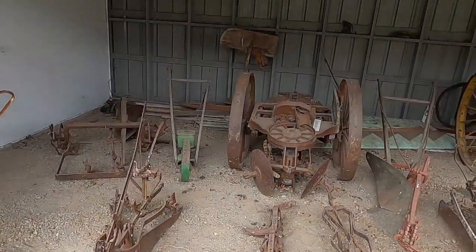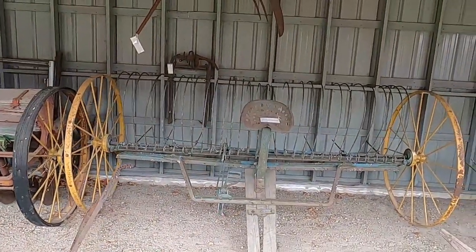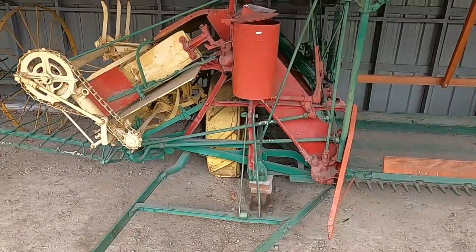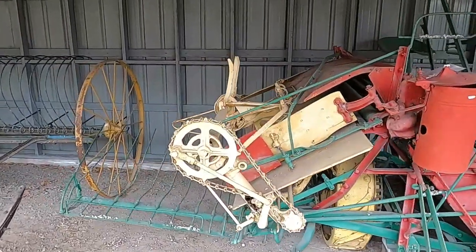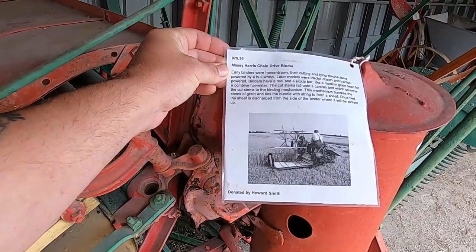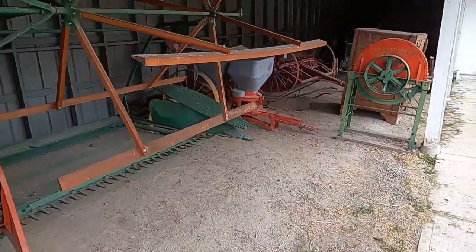More plows. Kind of farming equipment, a raker into rows. I remember some of this stuff when I was on the farm. Not sure what that is. Maybe some sort of a baler, a combine maybe. Combine and a rough baler. What does this say here? Massey Harris chain driven binder. Early binders were horse drawn. Yeah, we've come a long way.